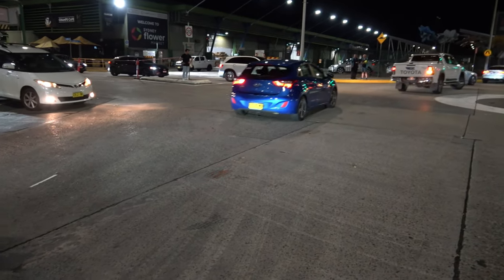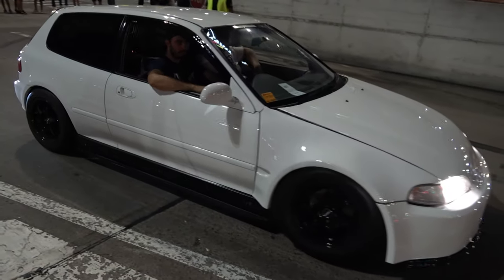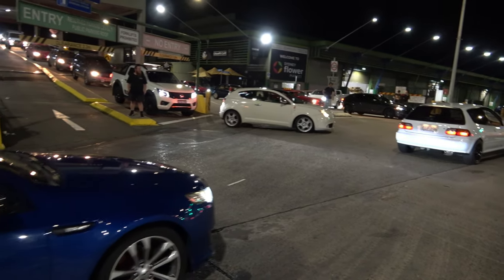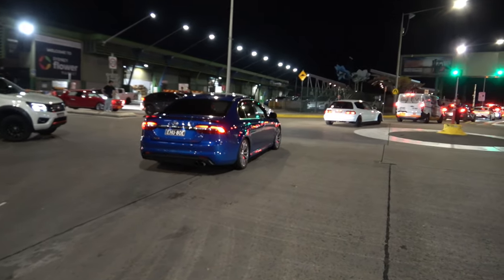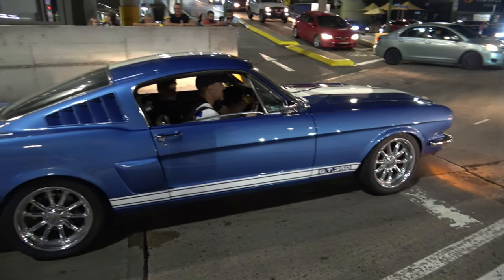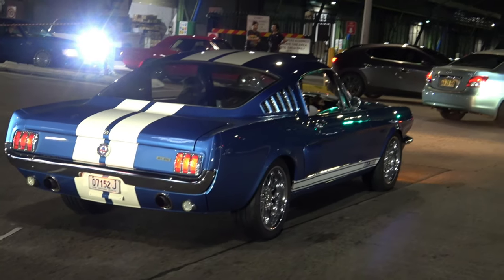Get on the I-30. S3, the Beamer. Check out the tough Honda. Yes, sir. Nice. What's that, buddy? Turbo, sir. Alright, check out the tough Mustang GT350, yes sir. Sounding insane. Very nice.